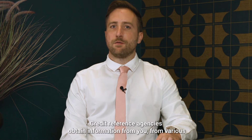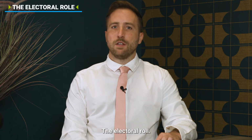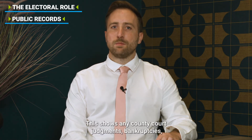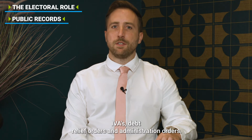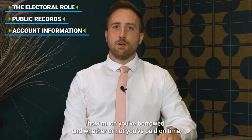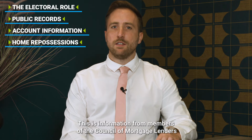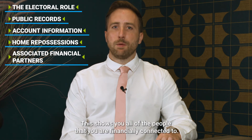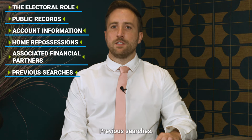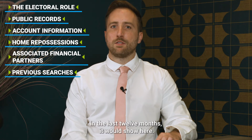Credit reference agencies obtain information about you from various different sources and in general keep the following information: the electoral roll, this shows how long you've been registered to vote at your given address; public records, this shows any county court judgments, bankruptcies, IVAs, debt relief orders and administration orders; account information, this shows the financial status of your existing accounts, how much you've borrowed and whether or not you've paid on time; home repossessions, this is information from members of the Council of Mortgage Lenders about homes that have been repossessed; associated financial partners, this shows you all of the people that you are financially connected to; previous searches, this shows companies and organisations who you have looked at in the last 12 months. If you made an application for credit in the last 12 months, it would show here.